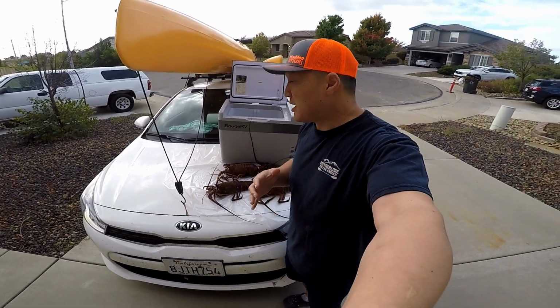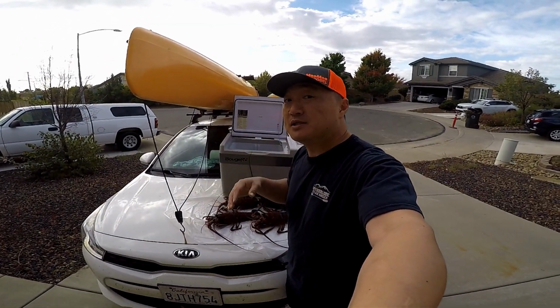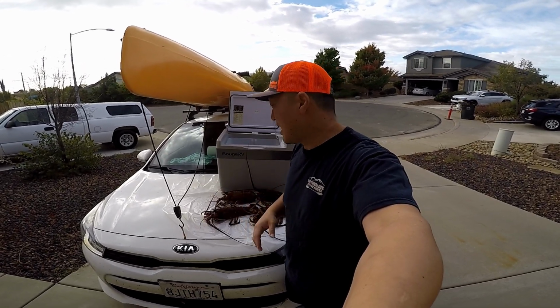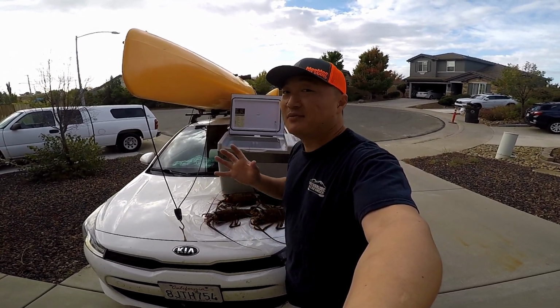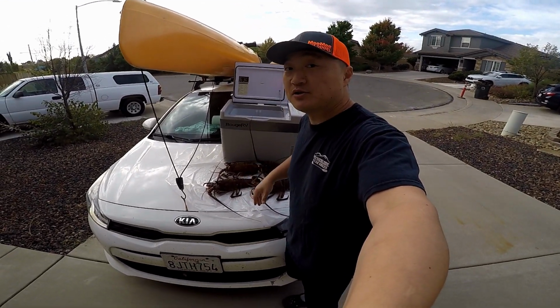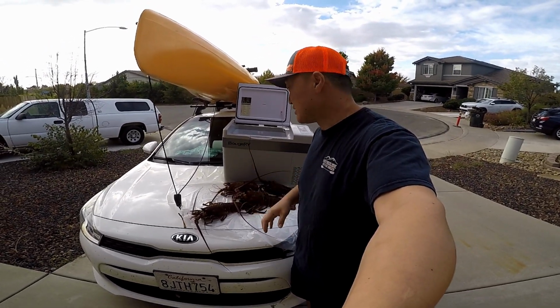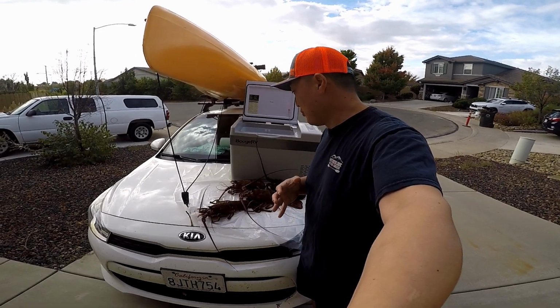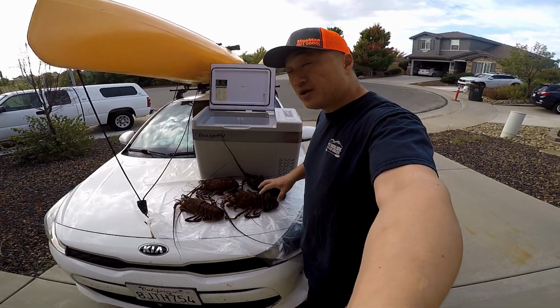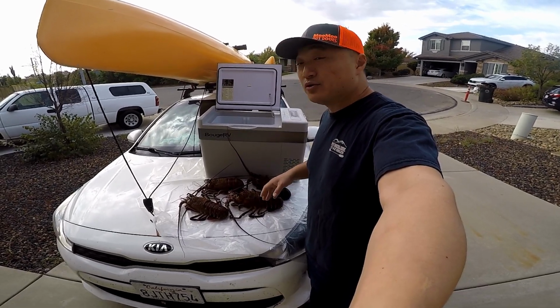Yeah, I did catch my limit, which is 7, but my buddy's in-law was down there from Sacramento, and he was skunking out. He got a lot of shorts, so I decided to donate him 3 lobsters. So I'm coming home with 4 lobsters. Since these are such a good size, they are like 7 small legal sized lobsters, and maybe more. And these guys are gonna go into the freezer for now, and we're gonna have a good meal during maybe Thanksgiving, Christmas.